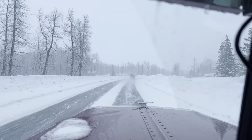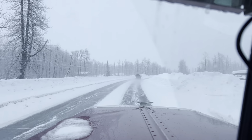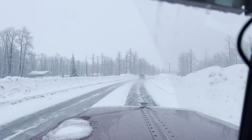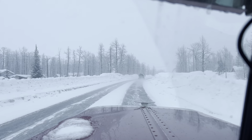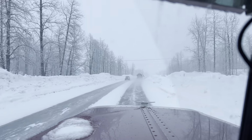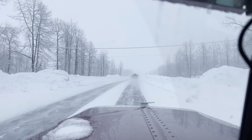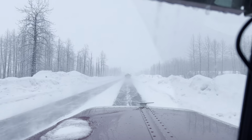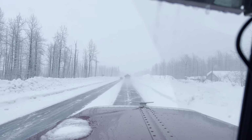Snow Valdez has gotten this year, it's quite a bit. There for a while, I thought it was never going to quit snowing down here. Every time I came down here, it was snowing. For some reason on camera, it doesn't look like it's snowing at all, but it definitely looks a lot clearer through the camera than it does in real life.